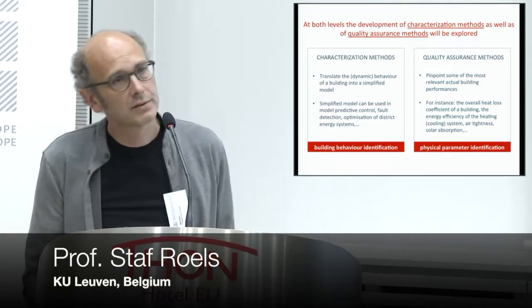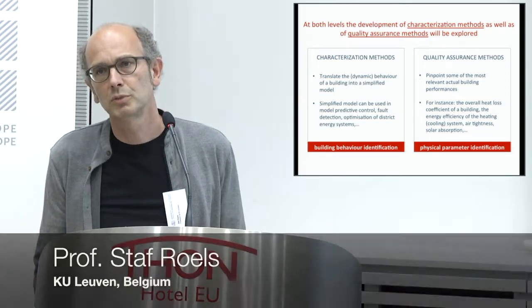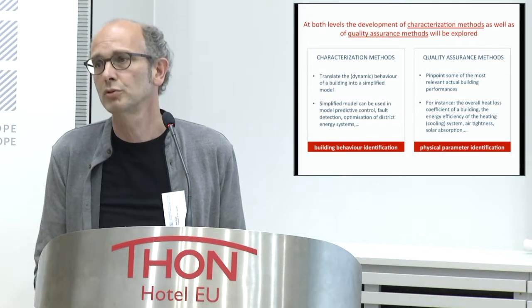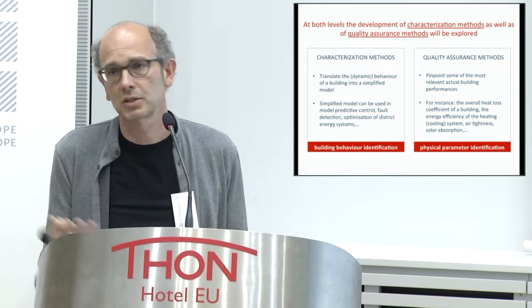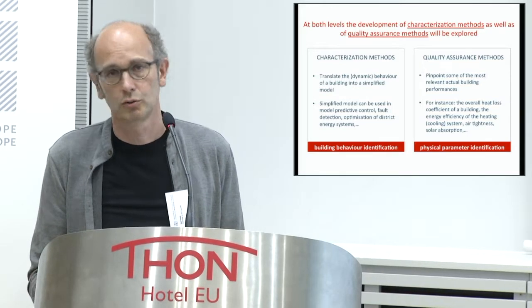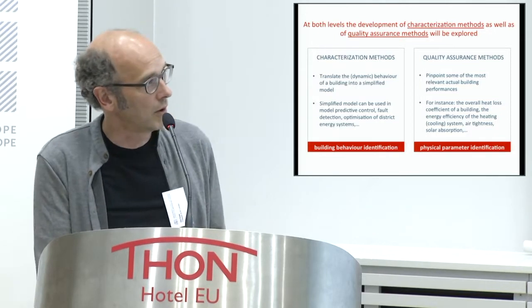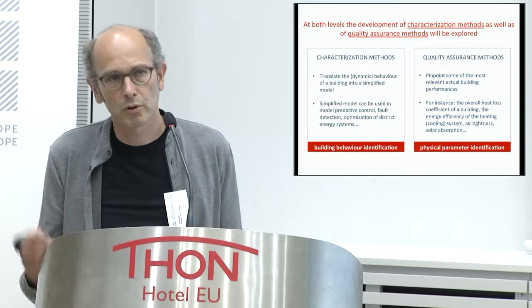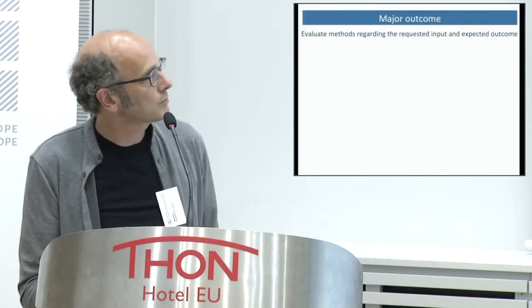On the right hand, that's more quality assessment. So what we try to do is, based on the data of the building in use, pinpoint some of the key performance indicators that we also try to catch in our EPBD regulation. So things like the overall heat loss coefficient, the efficiency of a heating system, also solar aperture, this kind of thing. We call that physical parameter identification.